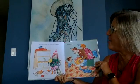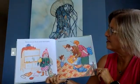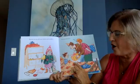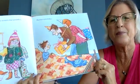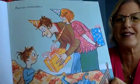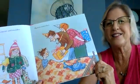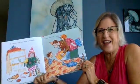Parents sort out all your messes and muddles. Please remember that parents also, what is he doing? Be a picture detective. Parents remember what? What kind of holiday do you think it is? When do you get presents? Wondering if it's his birthday.